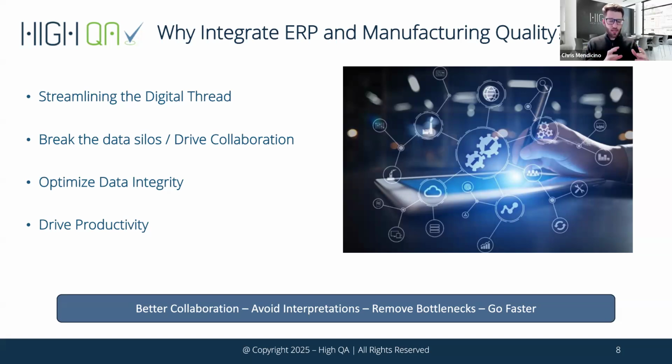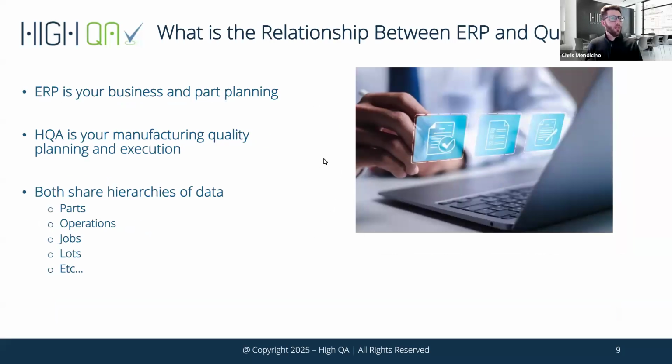So having a tight connection or integration between those two systems makes that much more seamless. You want it to feel like one environment. Okay, so that's what we're talking about and why we would want to do that.